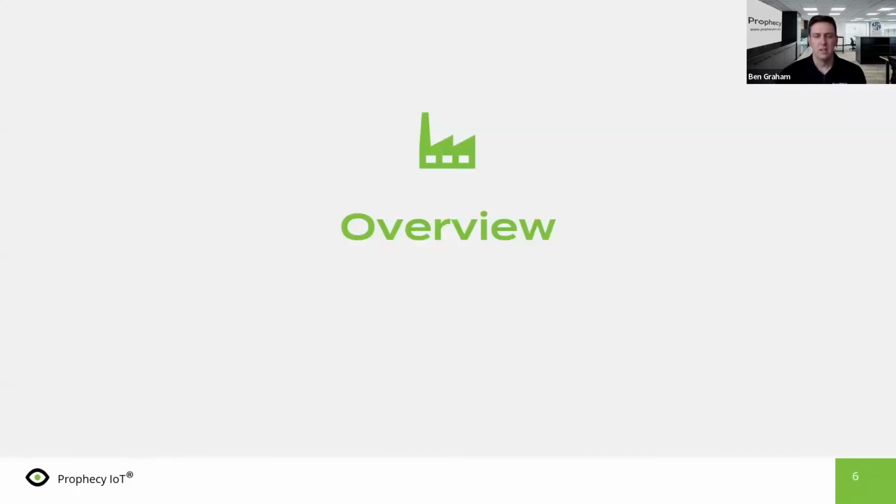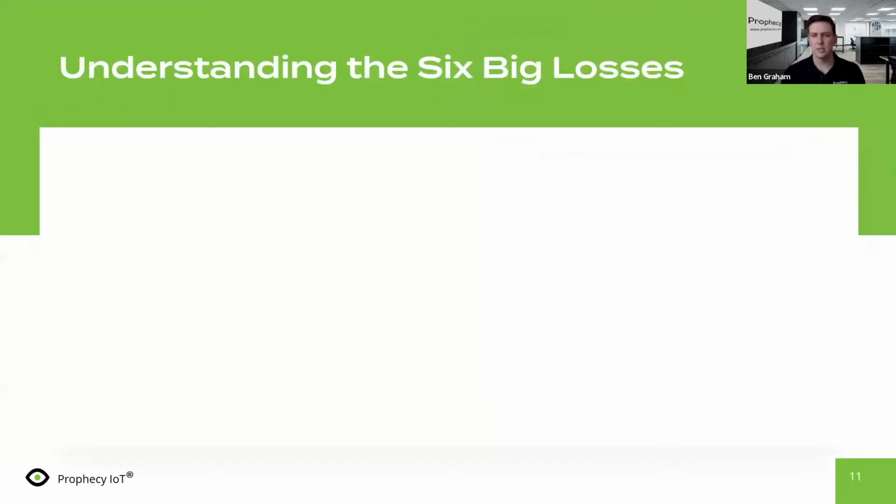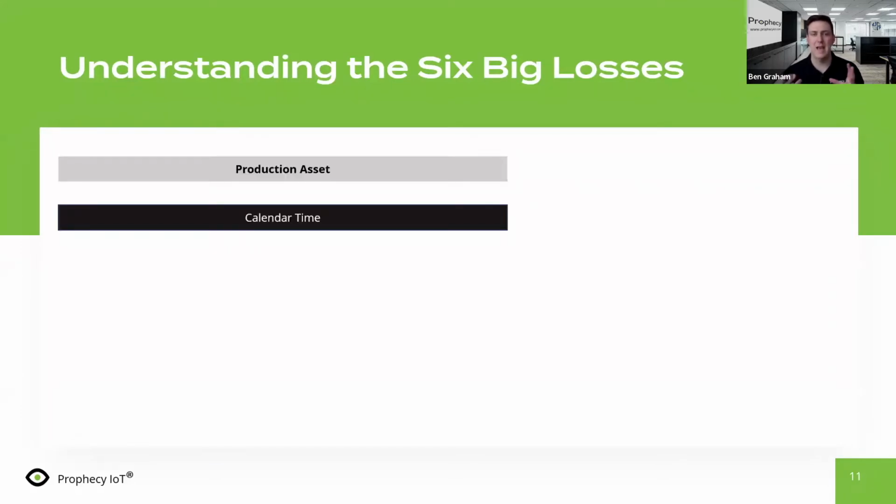Great. To begin, we'd like to start with an overview of the six big losses. The six big losses in manufacturing fall into three buckets: availability losses, speed losses, and quality losses. We're starting with this because this is the framework where Prophecy is implemented to create manufacturing value on the shop floor. So if we think about these six big losses, we start with calendar time.